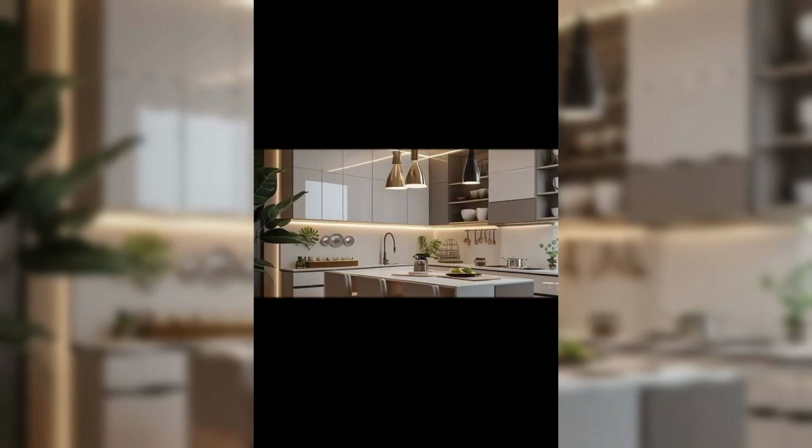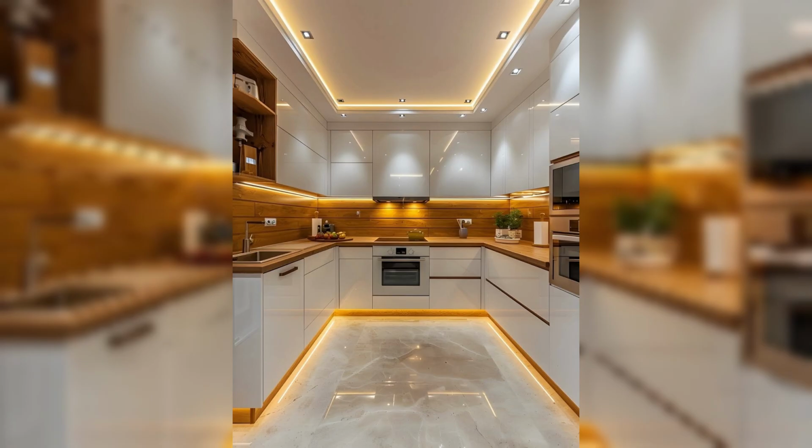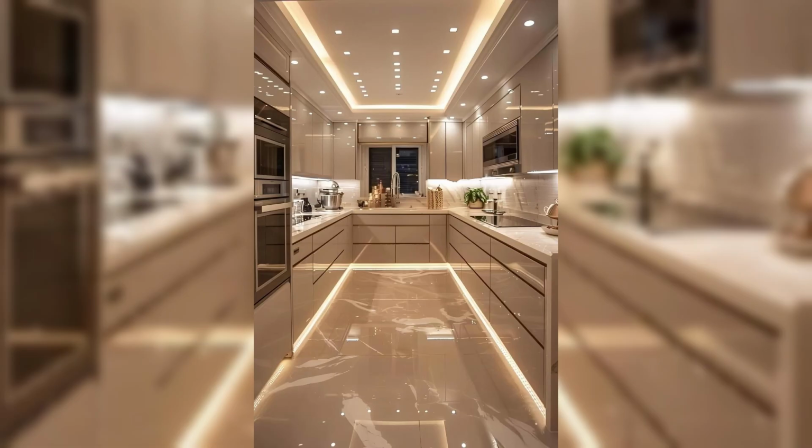Stick with me until the end because I am sharing a bonus pro tip that will instantly elevate your kitchen's entire look without breaking the bank.